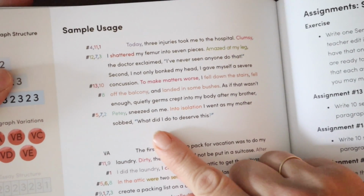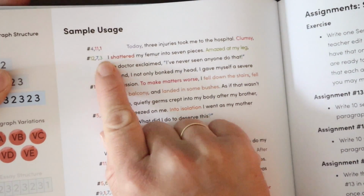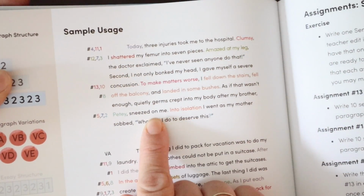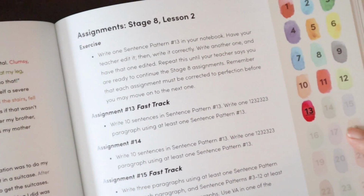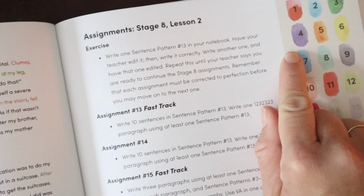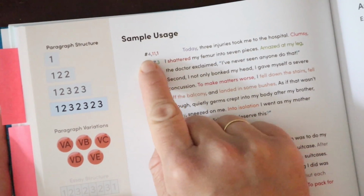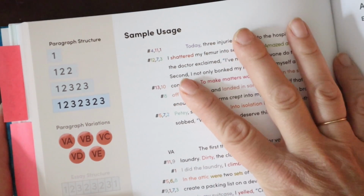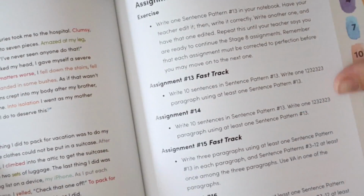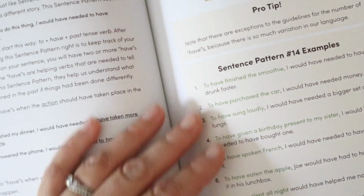You will note that in their samples, when we're using the different sentence patterns, they're going to start to color coordinate them to match your sentence type over here. So if your sentence type was purple, number 4, then over here, purple, number 4, and then number 4. This is really cool. Some kids don't need this. I think it's awesome. Okay. Pro tips, sentence formation examples, etc., etc.